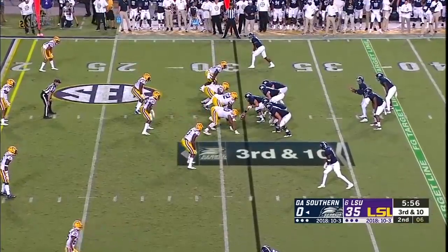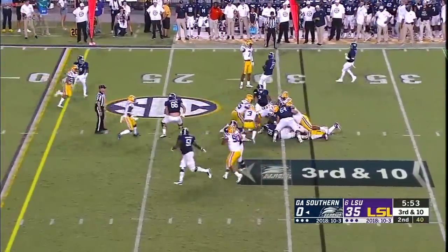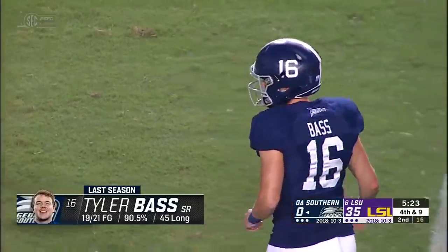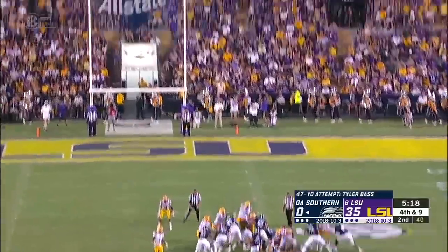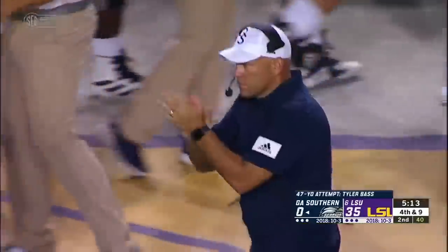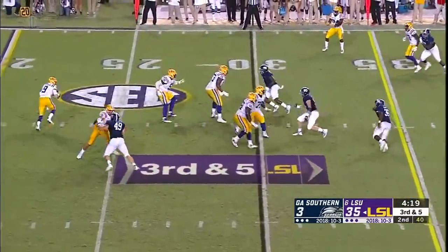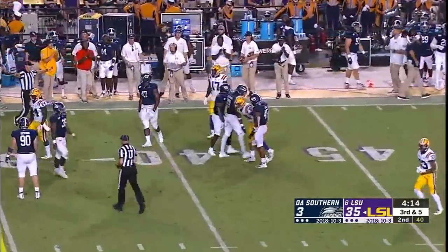Half of it, because we're going to go for it on 4th down. So you're looking just a short, quick throw. About 1 yard to the 30-yard line. So here's the try for Bass from 47. Plenty of leg, and he gets Georgia Southern on the board. Joe Burrow. He's got all sorts of time. And he just needed to find the window, and it closed quicker than expected.